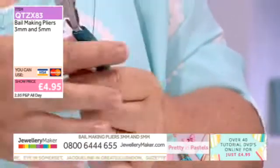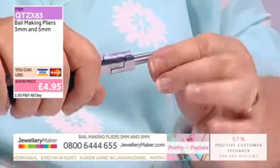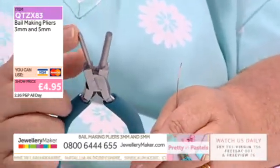I mean, if I do a loop here on the jaw, it's going to be exactly the same as if I do a loop here on the jaw. It just doesn't matter, and I can pick it up and make the loop, and they are my absolute favourite tools. I use these all the time.